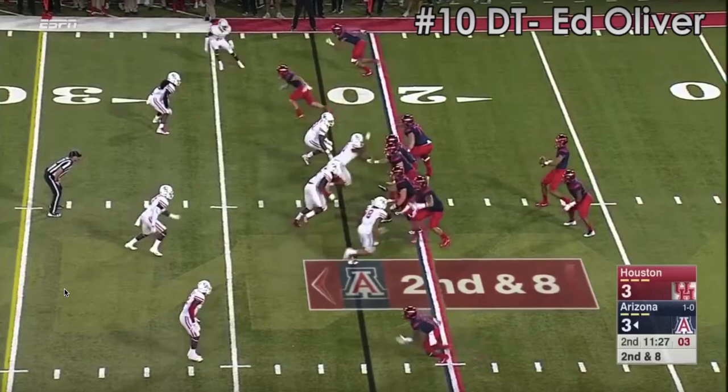So if you're unfamiliar with these, what I like to do is highlight 4 or 5 clips, just kind of give you a glimpse of what type of prospect Ed Oliver is, and go through and highlight those traits and where he kind of projects. So let's go ahead and get started.